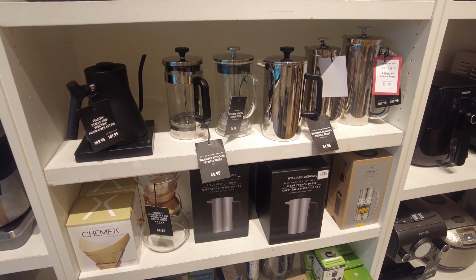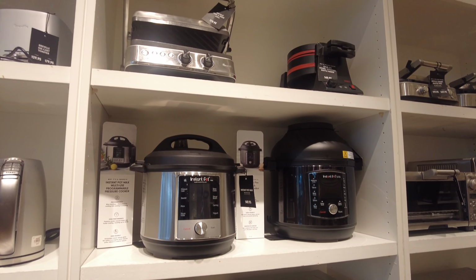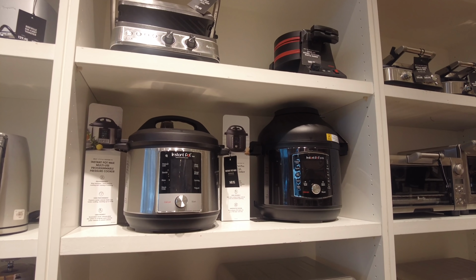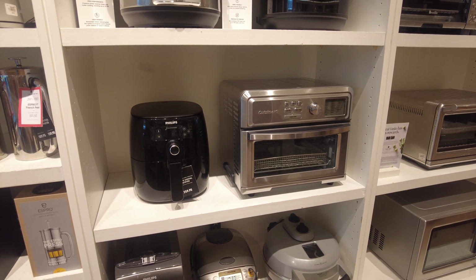As we move forward, on the right side, you can see they have air fryers, they have Instant Pot, which is very popular nowadays, they have panini press, they have waffle maker, and whatnot. Different price ranges, different collections, and they also have pizza makers.